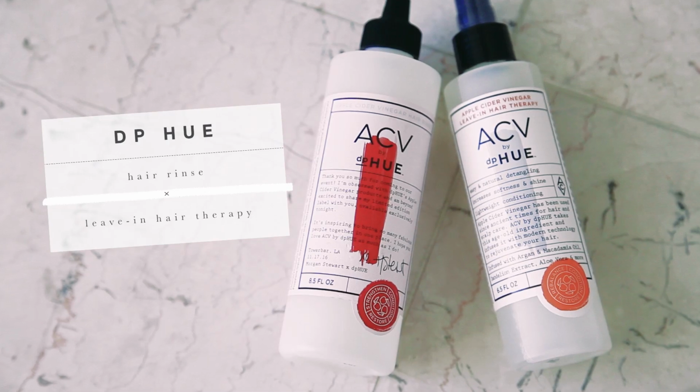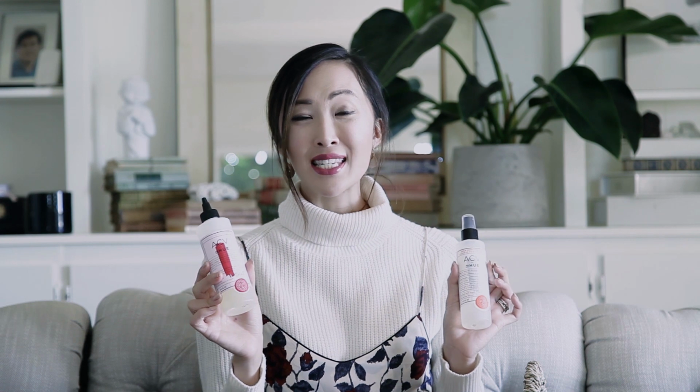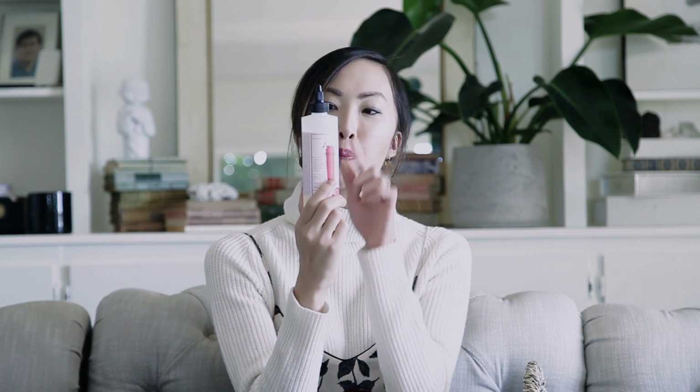I recently discovered it maybe a few months ago, and I've had these products on my shelves for quite a while, and to be honest, I didn't really use them, but one day I decided to give them a try and I was hooked instantly. It is an apple cider vinegar hair rinse.